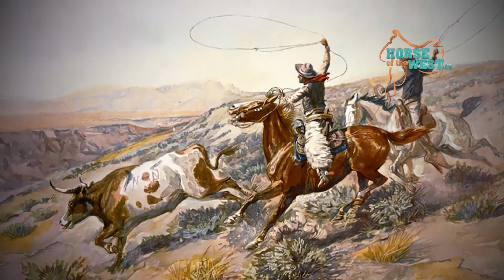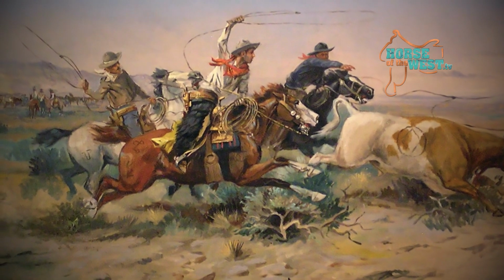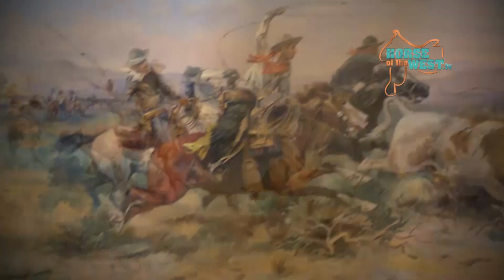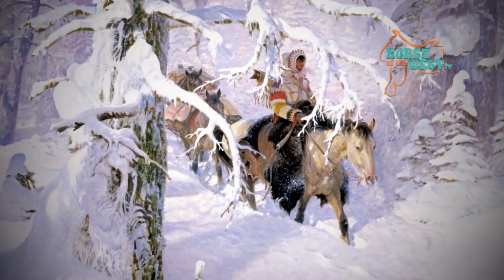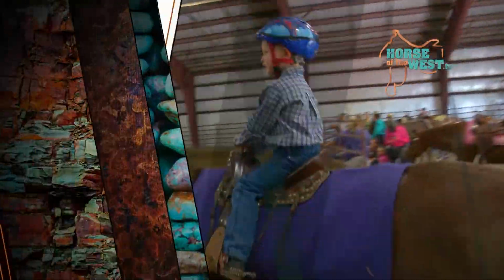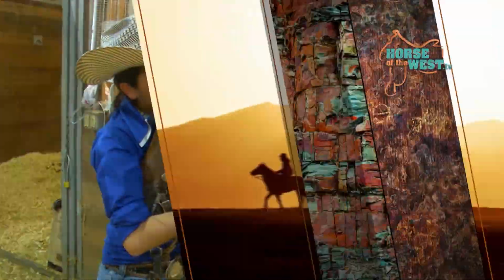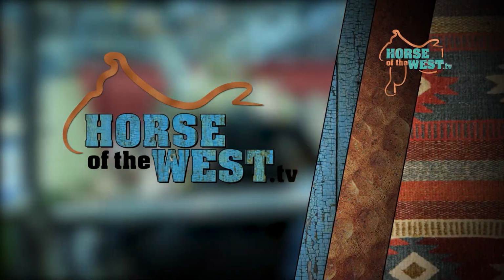The Western horse was a master of a hard world, pitted for centuries against half-wild bovines, ferocious predators, brutal weather, and the sheer size of the country they had to cover. Their descendants are still nimble, fast, and courageous, with a rock-solid disposition that makes them beloved the world over. In this next half hour, you'll see them in action here on Horse of the West.